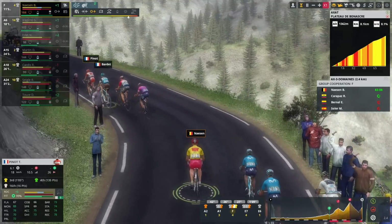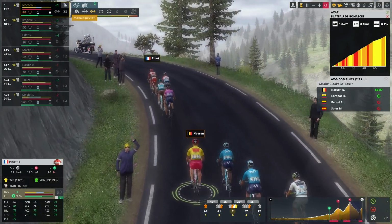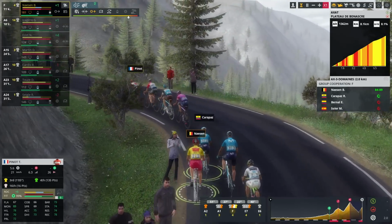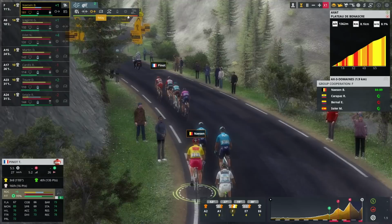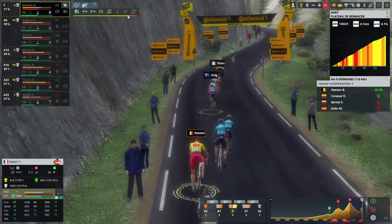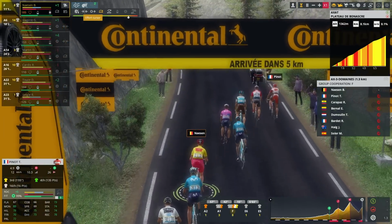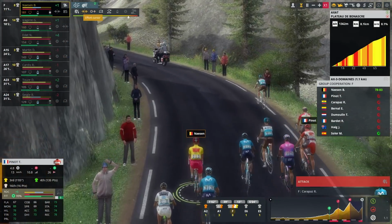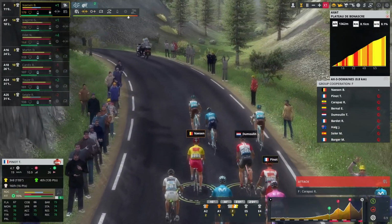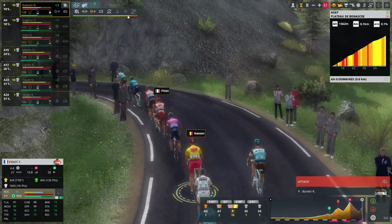Pinot having a bit of red energy trouble there, so he might have to sit up in a bit, I guess. Trying to move towards the group slowly but surely together with Carapaz, and it looks like Carapaz is doing that for us, so thank you very much, my man. He's closing down the gap for us. We're going to be catching up with Dumoulin and Pinot that way, and we are now sitting in there. Then another attack by Carapaz and Bardet. They can go, I don't care. Nonetheless, the others are following, so I have to chase.